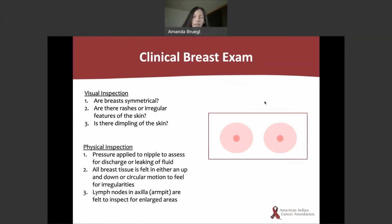In addition to looking, there's also the physical inspection. So first, pressure is applied to the nipples to see if there's any discharge that comes. If the individual is not breastfeeding or chest feeding, there should not be discharge of any contents from the nipple. All breast tissue is then felt either in an up and down motion or circular motion to feel for any irregularities. Many individuals will have their own sort of natural topography or lumps and bumps. This is why it's helpful for individuals to perform their own self-breast exams in the shower or at home where you're comfortable about once a month. That way, if there's something that's new, different, or changed, you can help your provider understand and examine that area more closely.